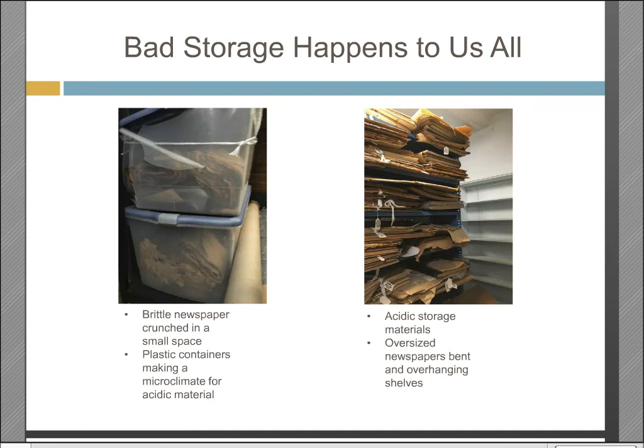Here are a couple of anonymous examples that I've seen of newspaper storage that's problematic, and I'm not pointing fingers at all because I've seen this in lots and lots of places. Big institutions, small institutions, it happens. And part of the problem is that newspaper collections tend to be very large and newspapers themselves are really bulky, right? So they take up a lot of space, which means that they're problematic items to store. And space is almost always tight at collecting institutions.